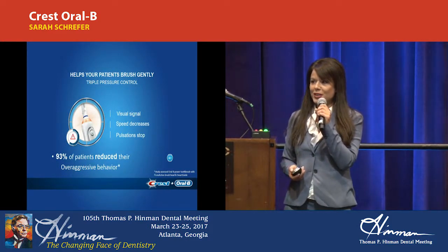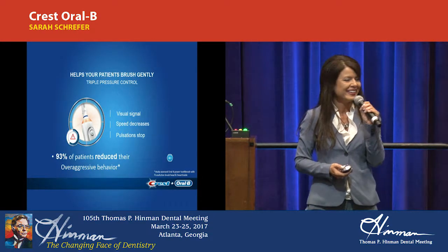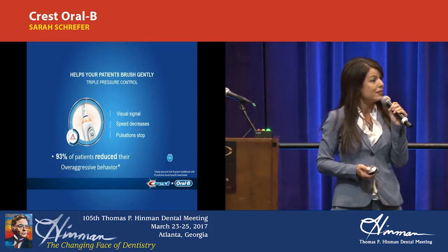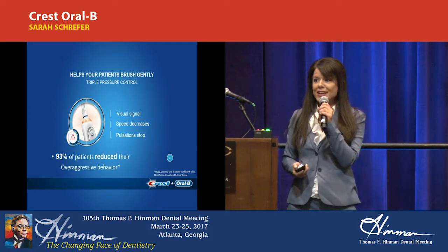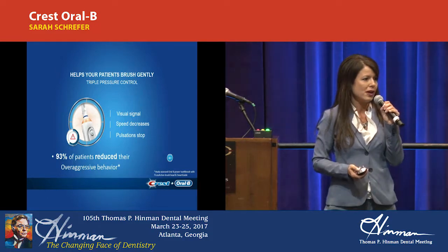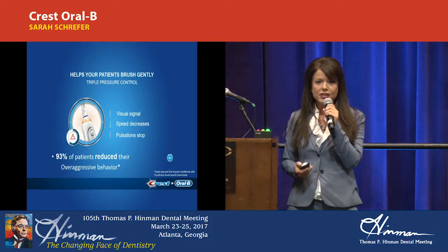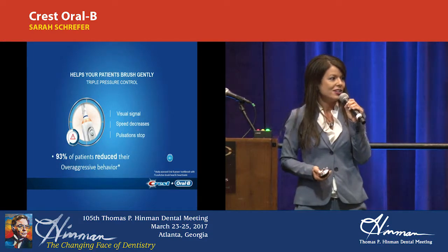So let's get patients to use less force. A lot of patients like to take their aggressions out on their gums, right? You see it every day. We know that 65% of people are visual learners. So we've got some cues built into this Genius toothbrush to let them know what too hard actually looks like. There's a visual signal around the top of the handle that flashes red if they're pressing too hard. The speed actually reduces and the pulsations completely quit so that the patient's less likely to do damage to their dentin and enamel and gum tissue. So patients that actually use this function and use the Oral-B Genius, 93% of them actually reduce their over-aggressive brushing behavior in just 6 weeks.